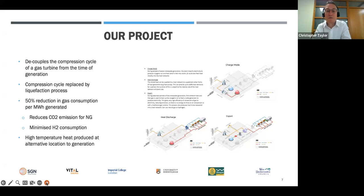There'll be a low number of hours for these periods of extended low renewables generation. It's therefore not particularly economical to gather the excess heat that those produce, either through heat recovery into a steam turbine or into a network, because they themselves are so intermittent.